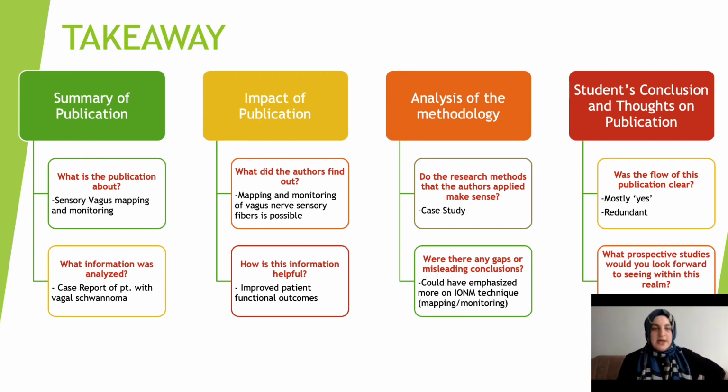All right. And lastly, students' conclusion. So my opinion on this, I thought that the flow of the paper was very clear, mostly. They did an excellent job. The transition between each section was very smooth. Maybe they could have had one or two more illustrations, but it didn't hurt at all. Another thing about the flow that caught my attention was redundancy. The authors were a little repetitive towards the end of the paper, especially in the discussion and conclusion part.